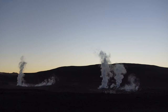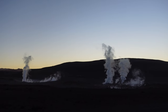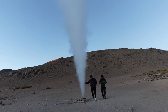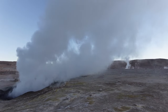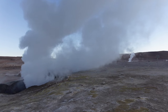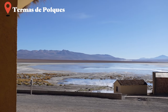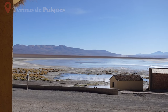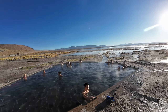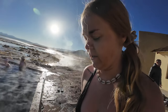But we started the day by visiting some geysers that were 4,900 meters up in altitude, which probably explains why I wasn't feeling so good. After the geysers, we went to these natural hot spring pools, which are said to have some healing abilities. And guess what? It actually did make me feel much better.